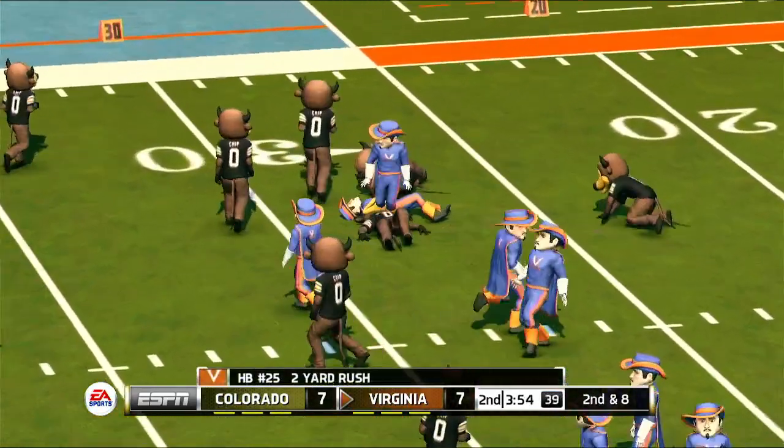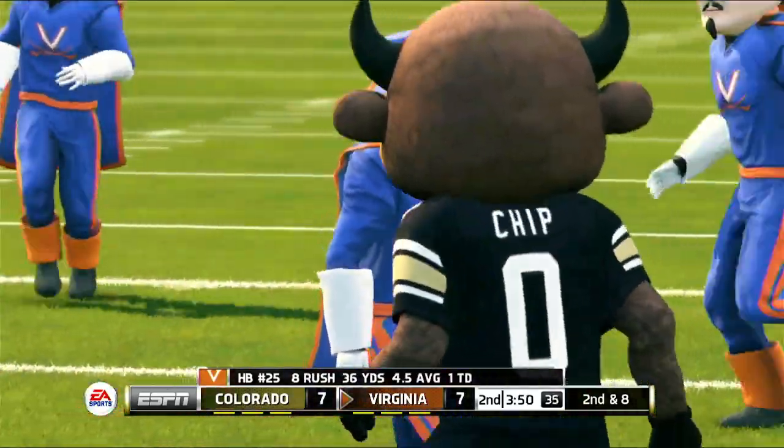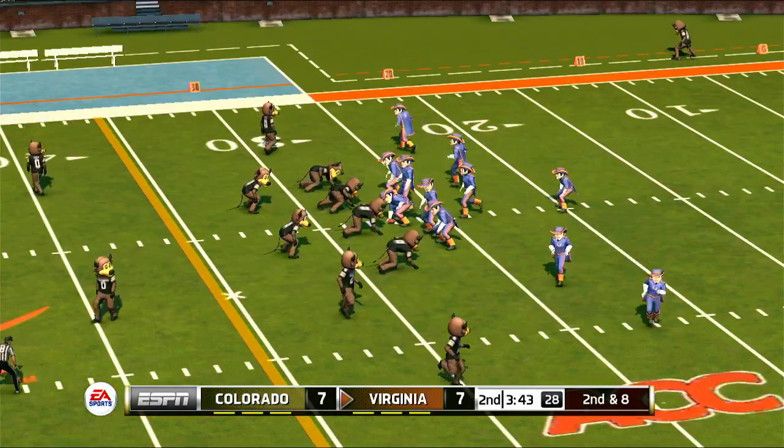He's taken down at the 27. That's good for a gain of 2 yards. That makes it second and eight. It's second down, 8 to go. Ball on the 27-yard line.